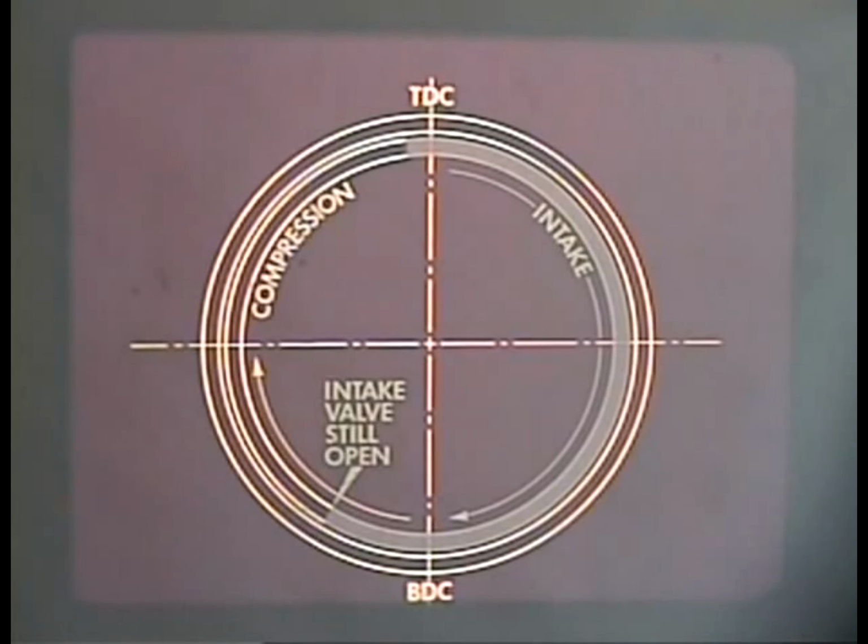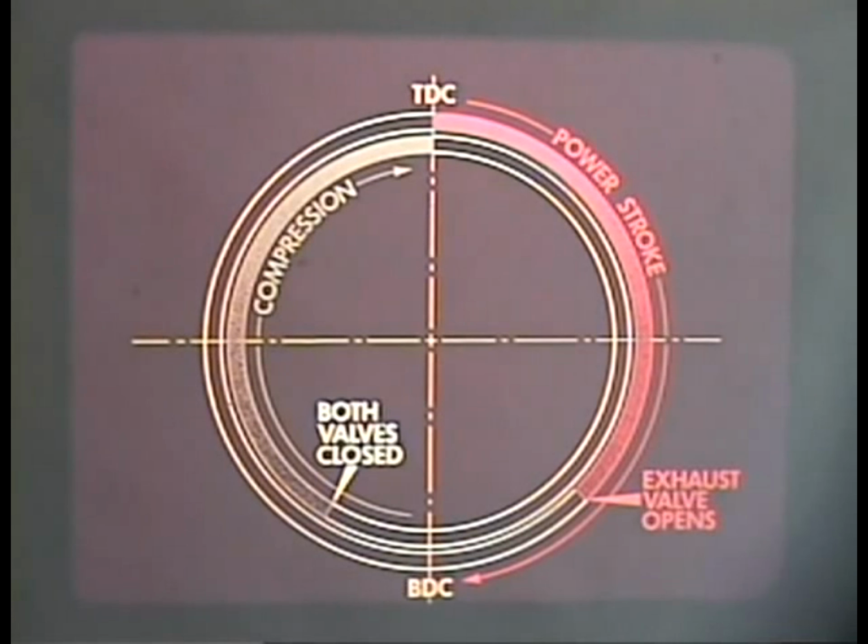Likewise, the intake valve is left open until the compression stroke is well underway, to give as much time as possible for the fuel-air mixture to flow into the cylinder. The compression stroke and power stroke are completed with both valves closed until it is time to open the exhaust valve again.